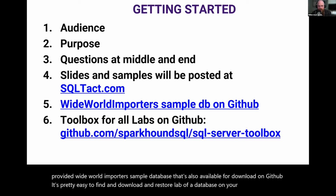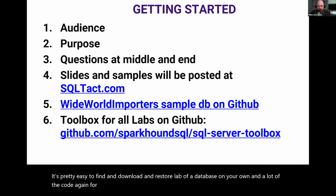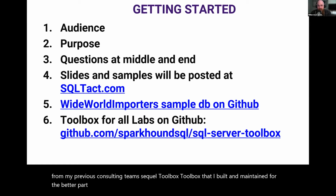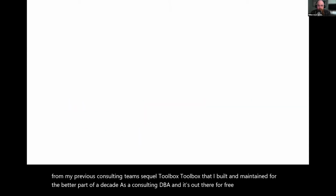And a lot of the code for this presentation is going to be in this GitHub library, SQL Server toolbox, from my previous consulting team's SQL toolbox, a toolbox that I built and maintained for the better part of a decade as a consulting DBA. And it's out there for free for everyone's reference.